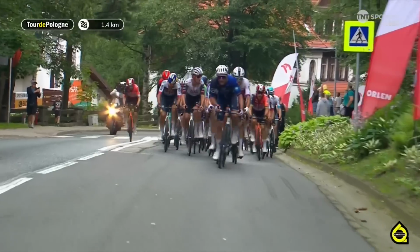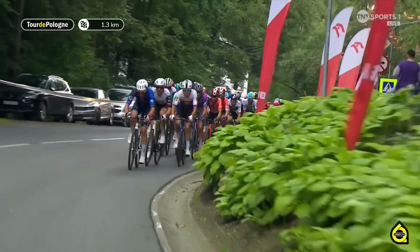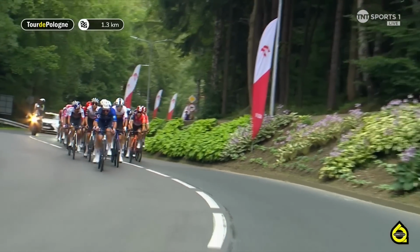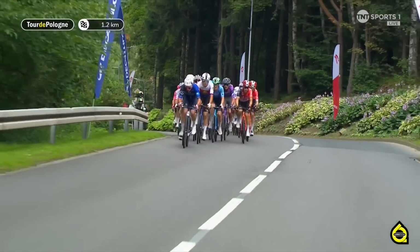Now they come on to the harder part of the climb. They're still not on the steepest part yet, actually. The gradient at the moment is just pushing upwards of 7%. But in the final part of the climb, they're going to be hitting 9-10% for small moments in this real final part of the climb.